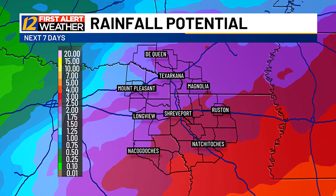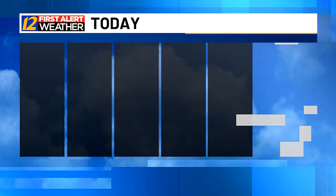And when you add all the rainfall up over the next week, it's looking pretty impressive for the Arklatex here. Pretty much everyone looking at least an inch or two of rain. Heavier amounts, though, in the southeastern parishes where we really need it, where we're still in that really bad drought. Say if you're down around Natchitoches, we could be looking at 3, 4, maybe even up to 5 inches of rain here over the next 7 days. So again, a very active pattern setting up.